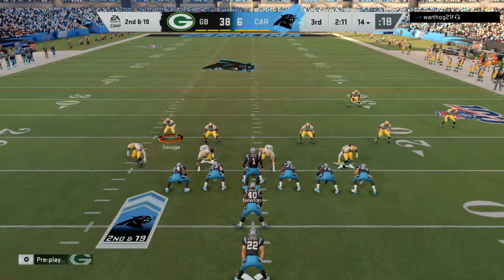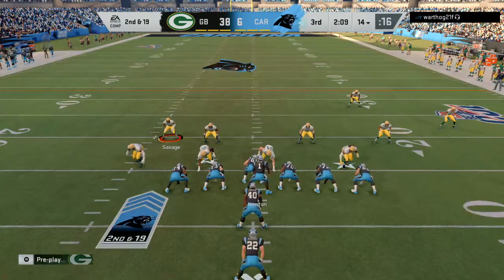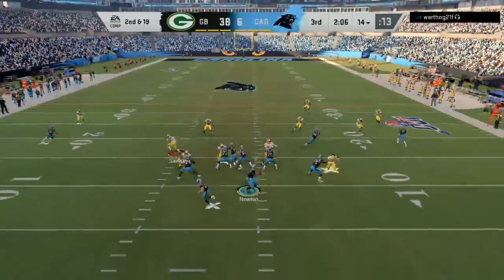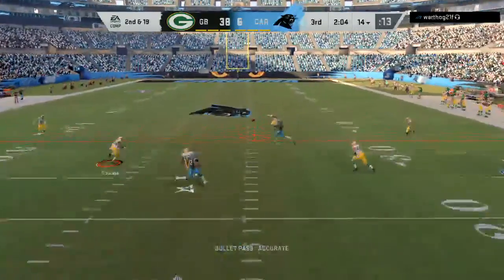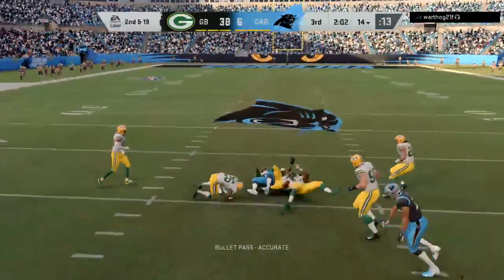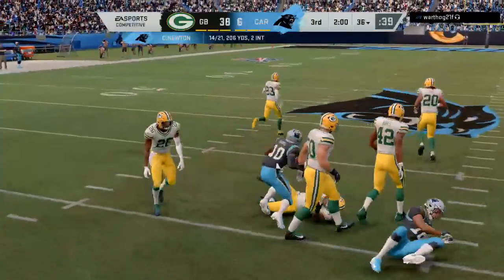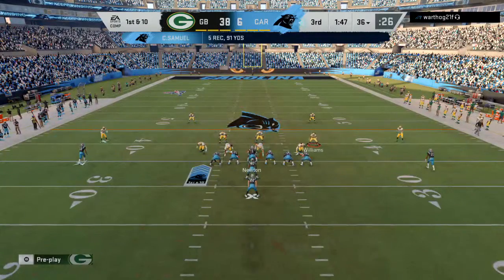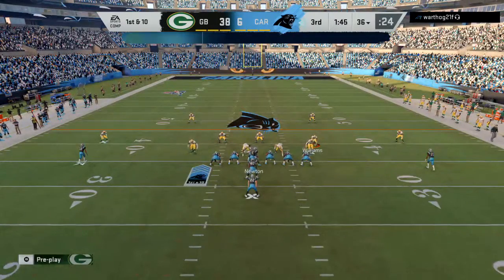2nd and 19. Gun. Here we go, fellas. Here's Newton. That's going to be caught by Samuel. And way up past the 35 before he's taken down. A gain there of 21 yards.